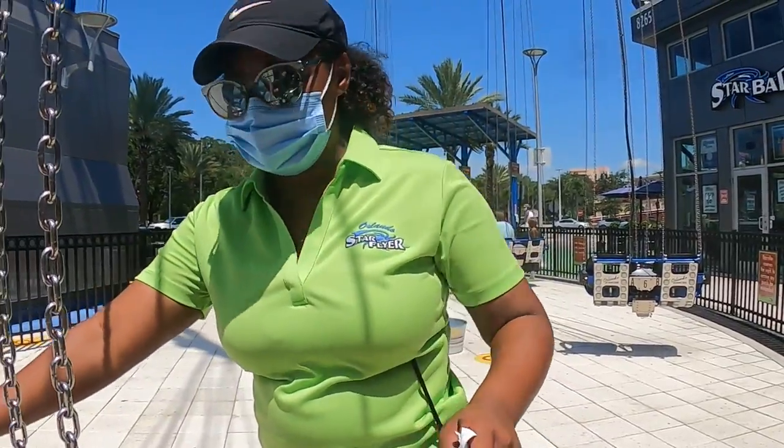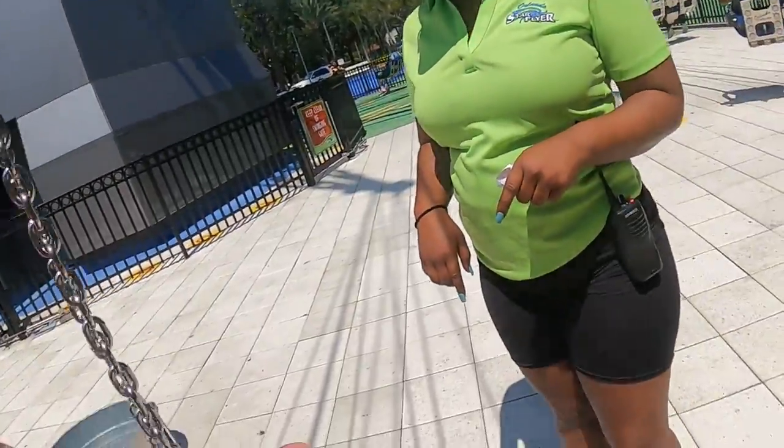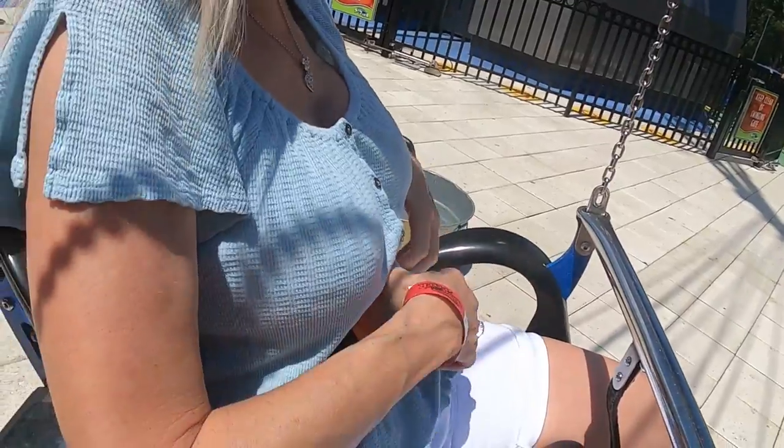Nope. The seatbelt's on the side. You're going to pull across the waist. Oh. Yeah, that thing is the torture, the heat. All right, we feel a little better now. There's a seatbelt.